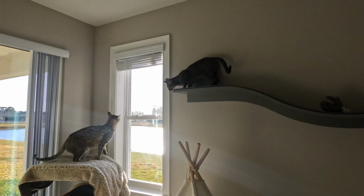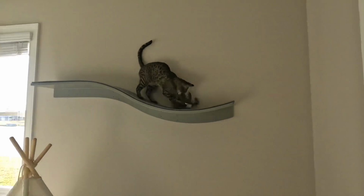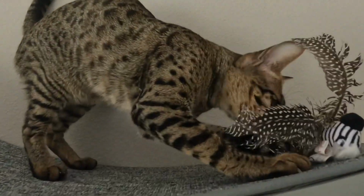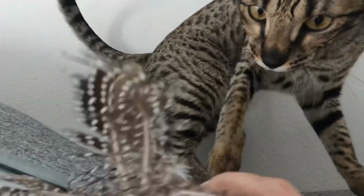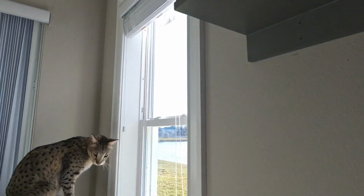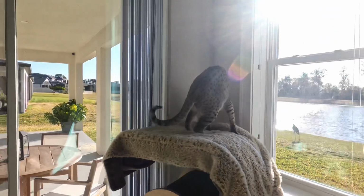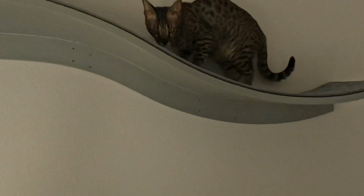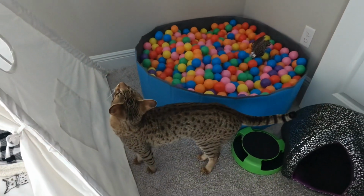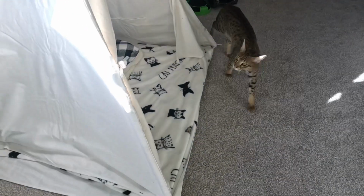So we put the shelf up, and Zara was the first one to check it out. She loves it. What are you doing, Zara? You got your toy up there, huh? You got your toy? Hi. You love your new shelf? Kumba. I don't think Kumba noticed it yet. What are you doing? Oh, all of them are up there. Now you gotta get up there. Look. Come here, Taj. Look, over here. Right here. Look.